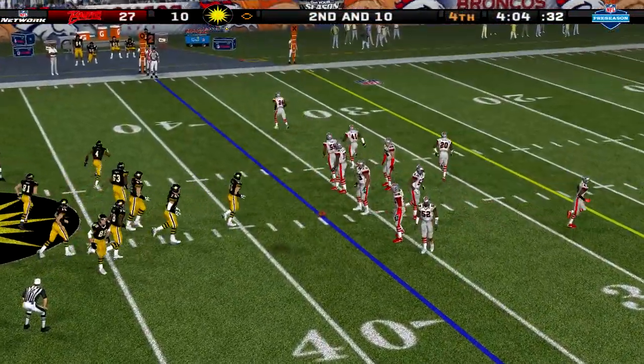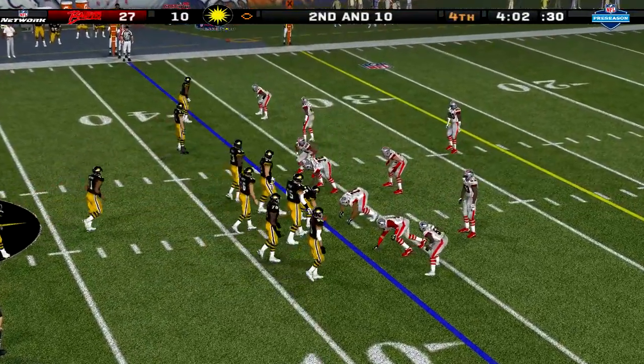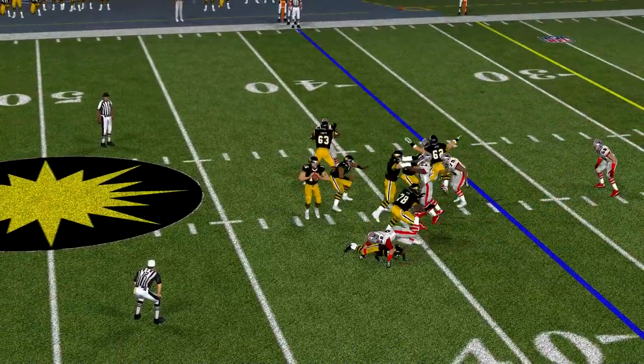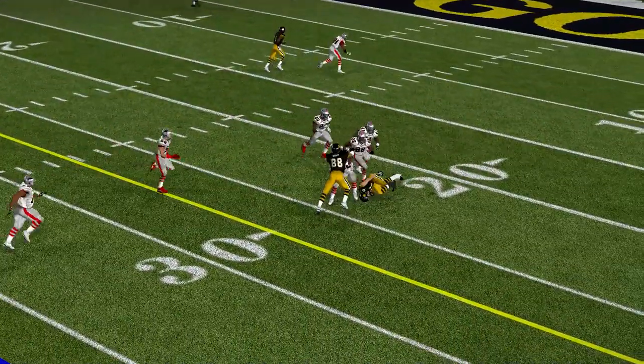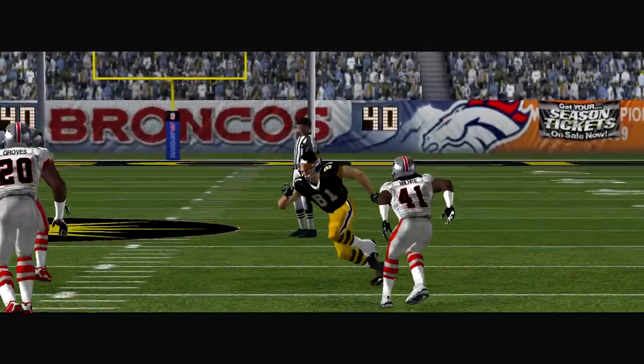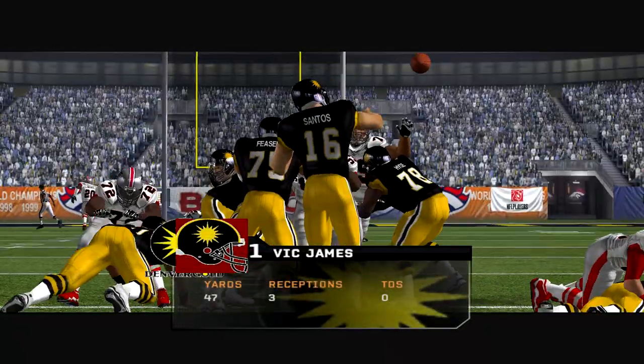The rush is on. Throws it, right on target to the wide receiver. This one will be spotted at the 23-yard line. And that tackle gives him three in the game.